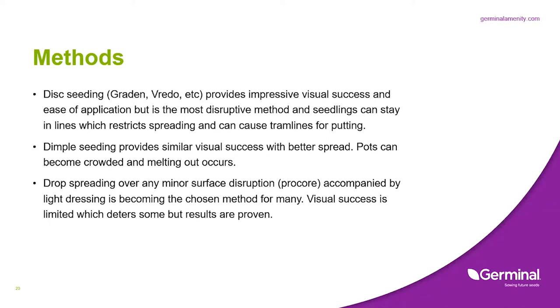Dimple seeding, in my opinion, has slightly better results in the sense that you are spreading that seed out and getting a more natural spread. But with brown tops, and especially some of the older machines, you can be putting far too many seedlings in each individual pot, so you do get a bit of melting out.